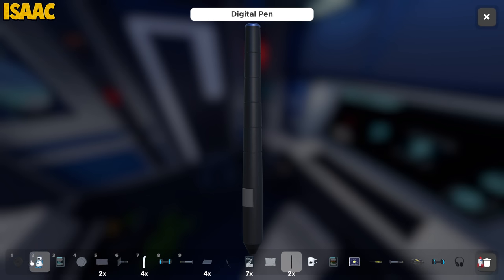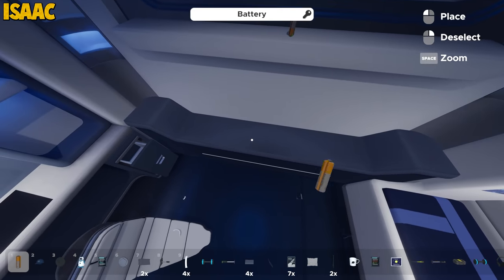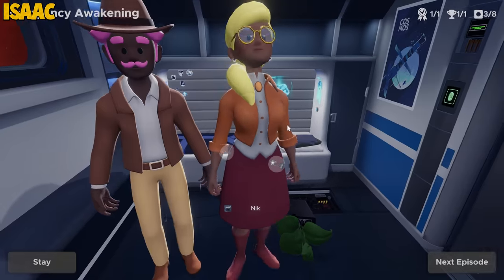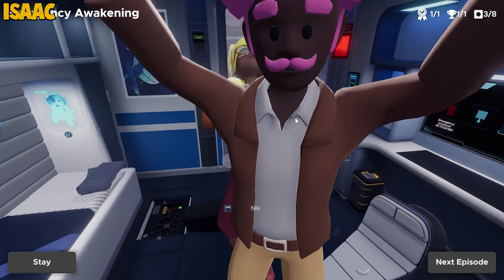Surely a digital pen's got a battery in it, right? Oh, you'd think so, you know. It wasn't marked out as a clue, but you'd be right. Oh, there's one right freaking here, man. It's just on the bench. Oh! It was just like under the hat. On the bench. No!